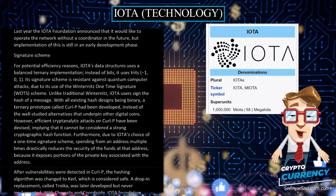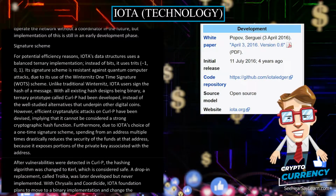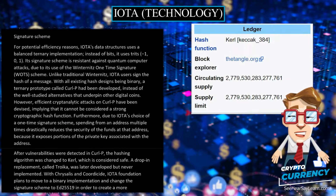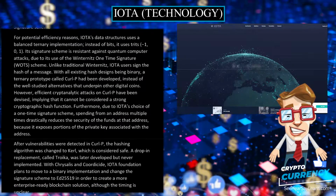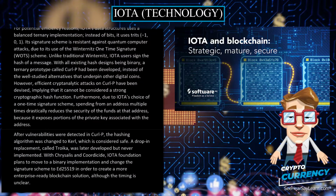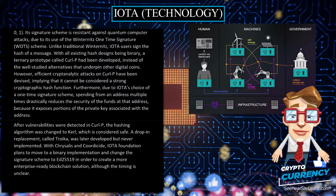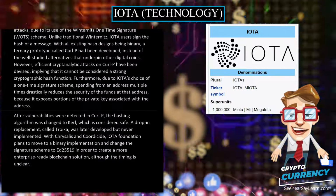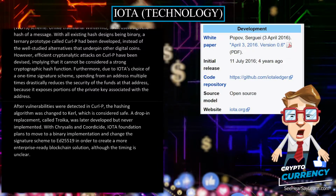However, efficient cryptanalytic attacks on Curl-P have been devised, implying that it cannot be considered a strong cryptographic hash function. Furthermore, due to Iota's choice of a one-time signature scheme, spending from an address multiple times drastically reduces the security of the funds at that address, because it exposes portions of the private key associated with the address. After vulnerabilities were detected in Curl-P, the hashing algorithm was changed to Kerl, which is considered safe. A drop-in replacement, called Troika, was later developed but never implemented.